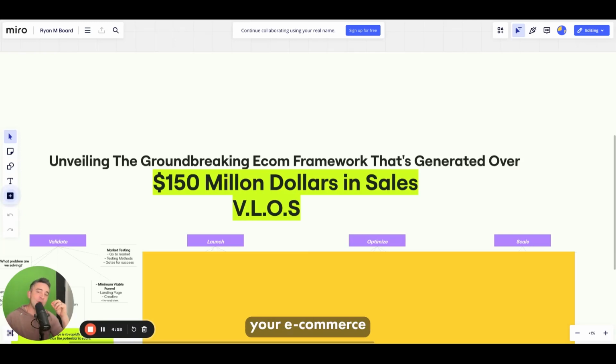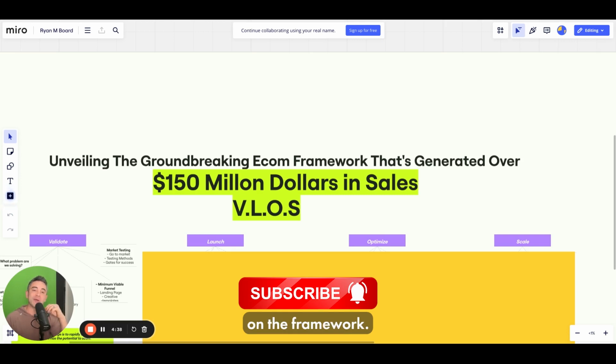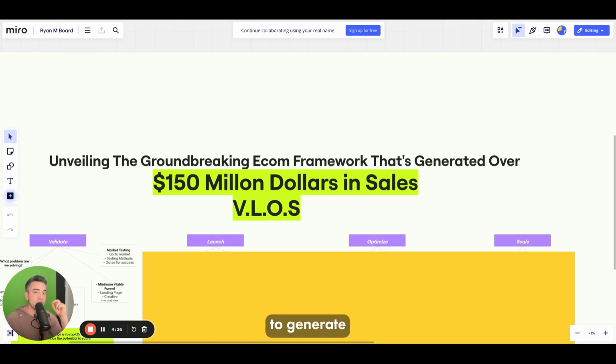If you've been looking to grow your e-commerce business, this is the most important scaling framework you will ever learn. Every detail from going from 0 to 7 figures in revenue and then to multiple 8 figures in revenue will be broken down in bite-sized action steps using this framework. This will be an ongoing series, so make sure that you follow along to make sure you don't miss out on the framework I've personally used to generate more than $150 million.